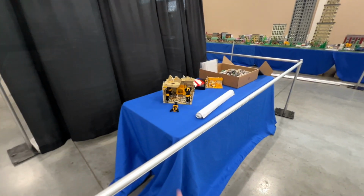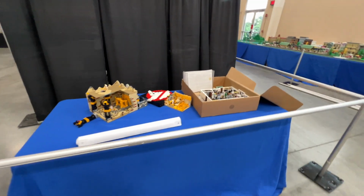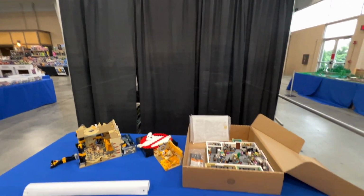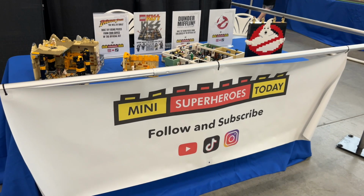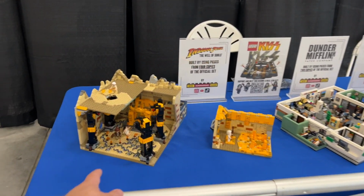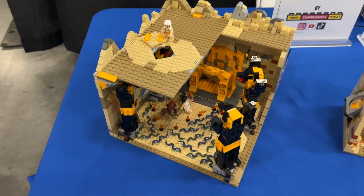So I'm super grateful. I got my own table here, and I've got a lot of rebuilding and setting up to do because a lot of my stuff got moved around in transport. So let's get building. All right, the table's officially set up. Got a new banner up front. Definitely excited about that. But over here, got the Indiana Jones Well of Souls MOC.